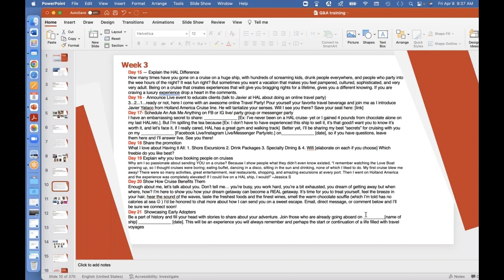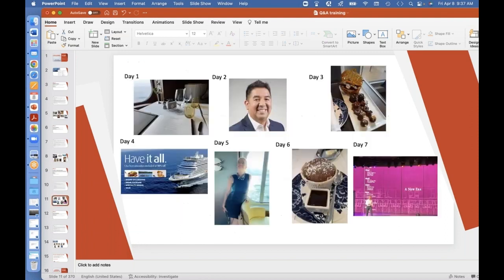So if you haven't already had people sign up for this cruise, you're implying that they have by saying, join those who are already going aboard, because somebody's already signed up, and maybe not with you, but somebody's going aboard. Name of the ship, so Koningsdam, if you're doing my itinerary, and the date, pick the date. This will be an experience you will always remember, and perhaps the start or continuation of a life filled with travel voyages. And then again, I show the photo, be a part of history. There's a whole interesting thing that they do.